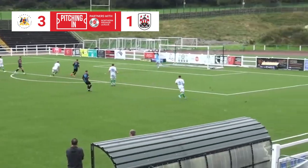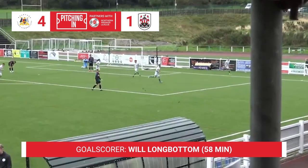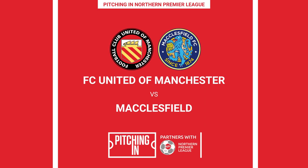now. Chance for him to shoot. He does shoot. Oh, it's in the crossbar. And it will be headed in this time from Longbottom. And it's 4-1 to Bradford Park Avenue. It completely opened up for Lancaster.